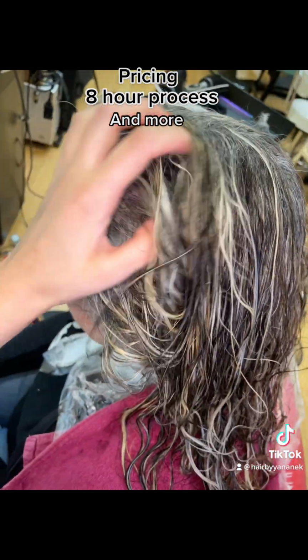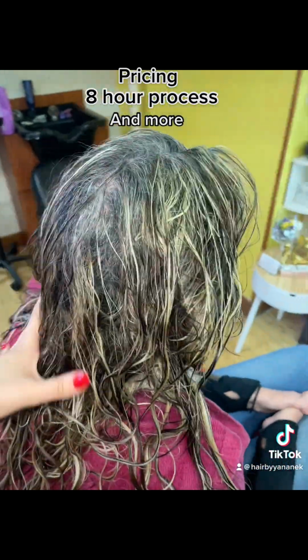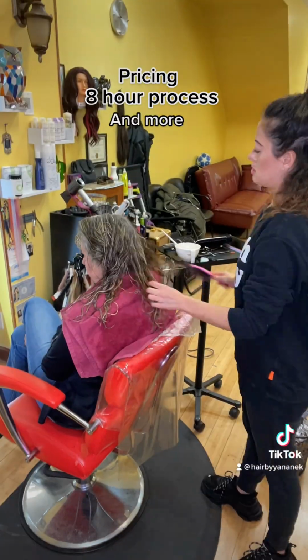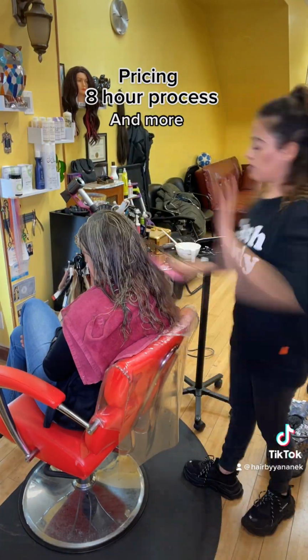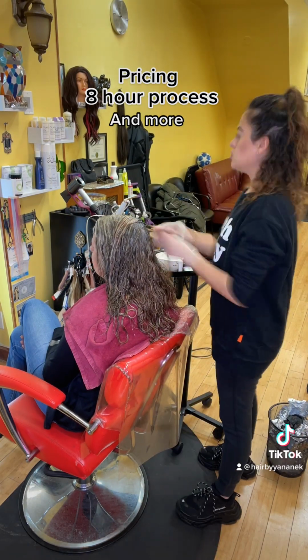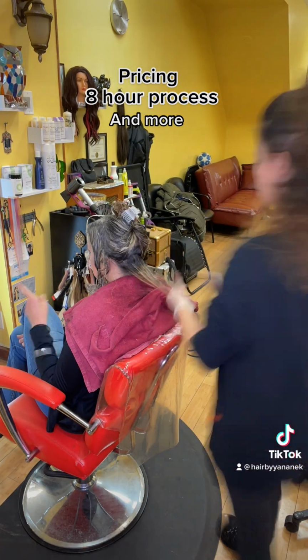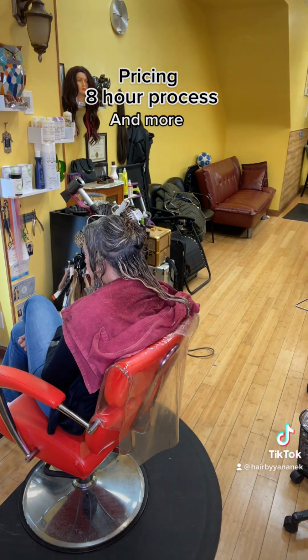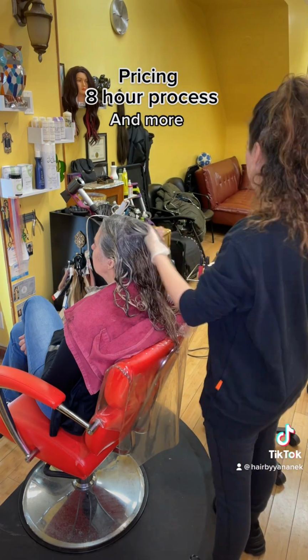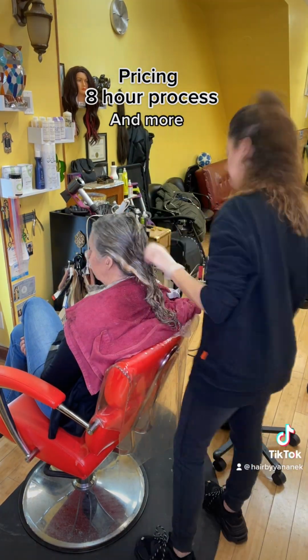Typically, I would tell clients to come back for a second and third process. I really, really don't like doing that. I really like to finish things the same day. The reason why we tell clients to come back for a second and third process is because the first process is basically like stripping the hair of the box dye, and the hair pulls a lot of brassy tones, and you know, it's very orange or yellow, and it's typically very difficult to take out, and the hair can only take so much in one day.